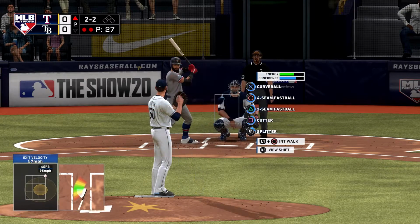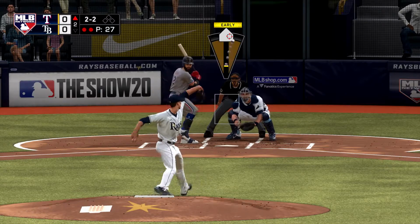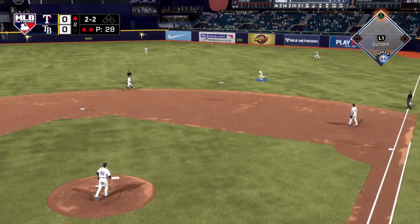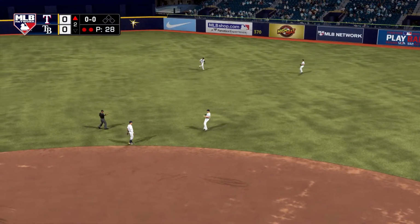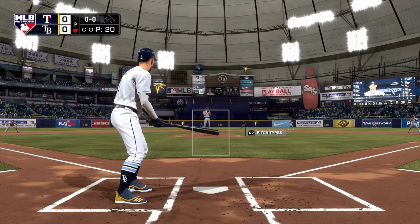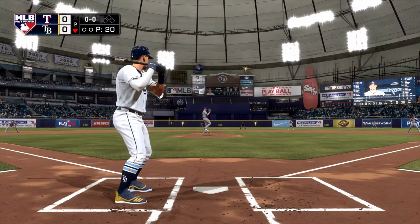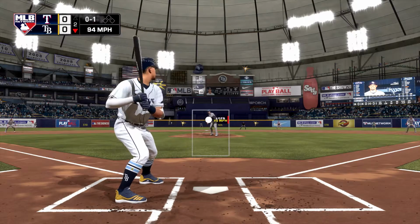Fouled away. No score here as we play inning number 2. Now here's one hit in the air to the right side. Lau's got it, and the inning is over. Stepping into the box, Willie Adames, as they'll have 5, 6, and 7 here to start the home half of the second. Here's the first pitch to him.